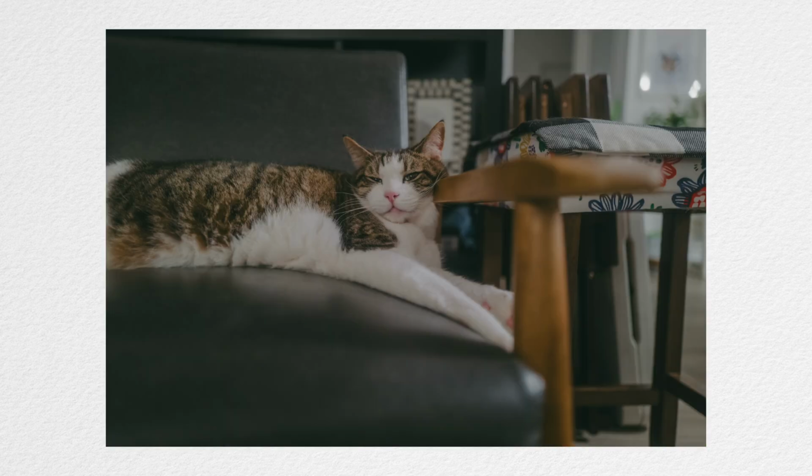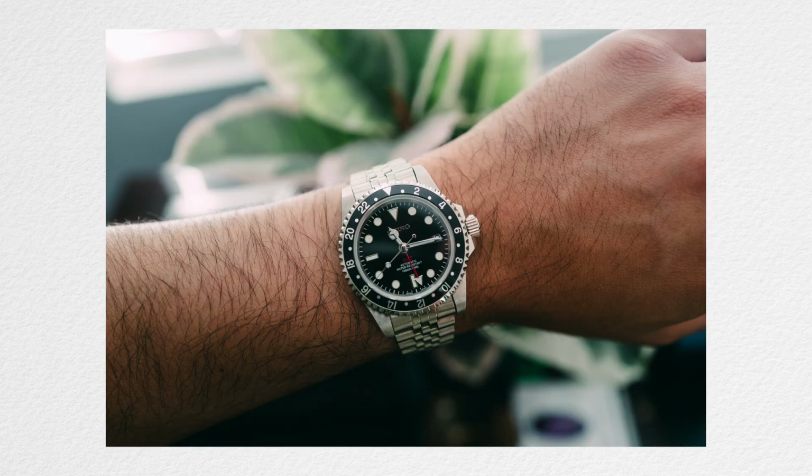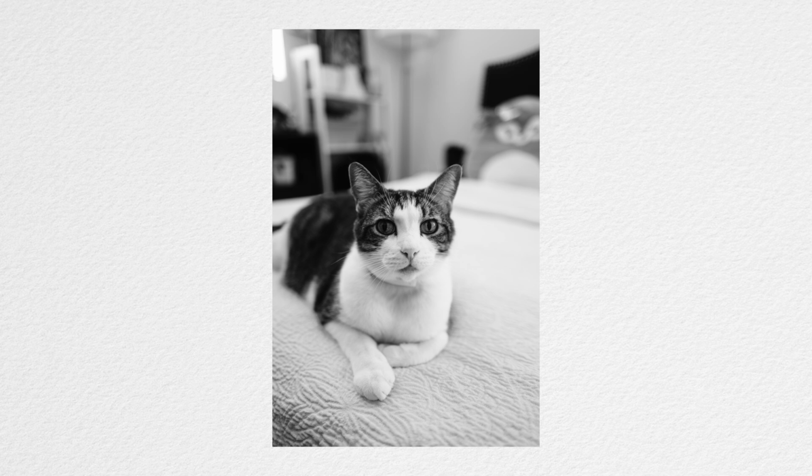Anything with movement was a challenge to capture. If I prepared my shot a little bit, I would be more successful, but I wanted to really capture a candid moment and not pause it.